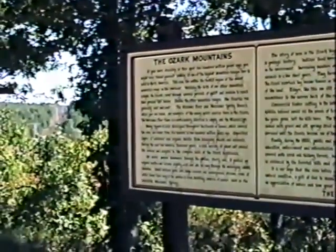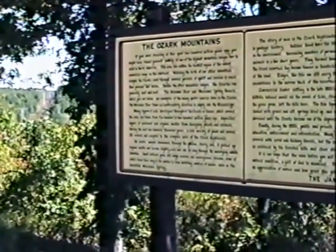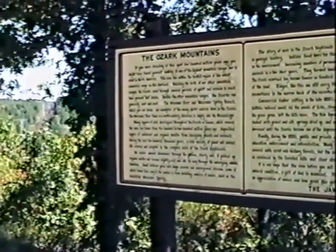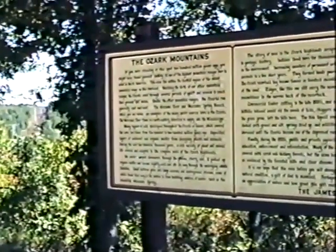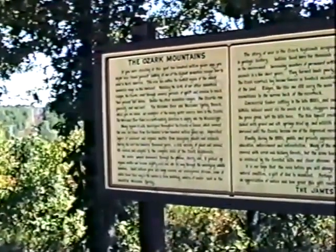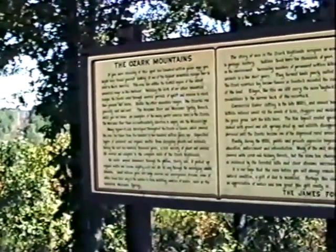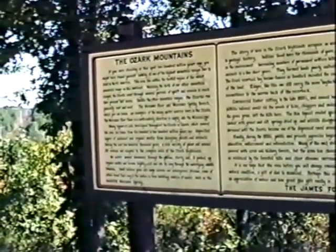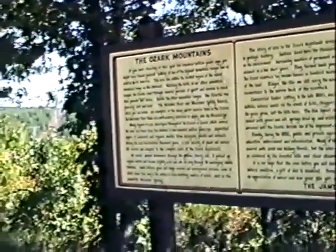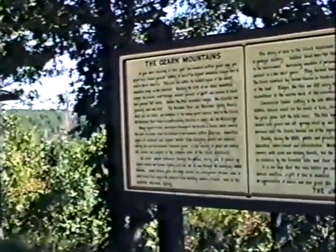It says, the Ozark Mountains. If you were standing at this spot 200 million years ago, you might have found yourself looking at one of the highest mountain ranges ever to exist in North America. This area lies within the foothill region of the oldest mountain ranges on this continent. Watching the birth of our other mountain ranges, the Ozarks went through several periods of uplift and erosion to reach their present hill status. Unlike other mountain ranges, the Ozarks ran generally east and west.